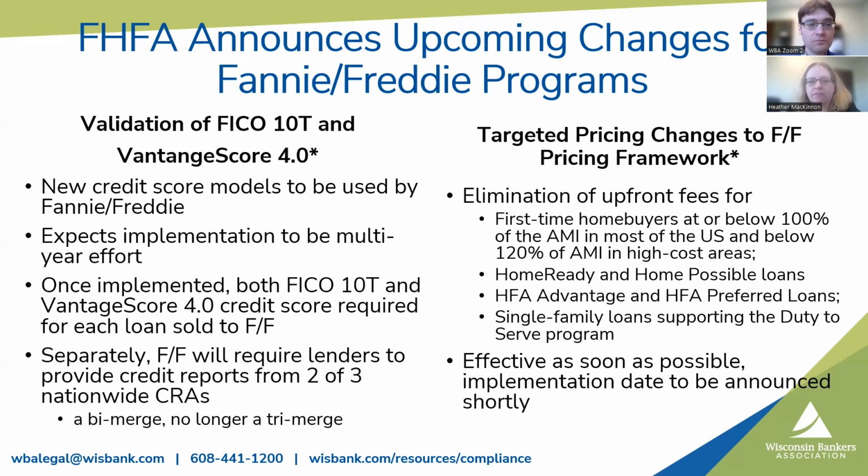Fannie and Freddie. Also, FHFA is looking to change the requirement to provide credit reports from all three of the nationwide CRAs. Instead, the secondary market would only require you to provide credit reports from two of the three. So that's what that final bullet point on the first column is, a change from the current tri-merge system to now a bi-merge credit report.